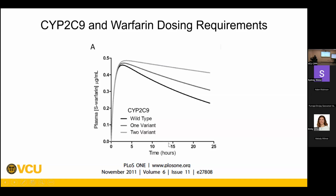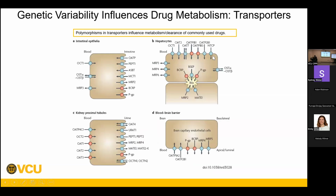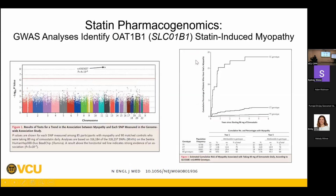So genetic variability can influence the targets of drugs. It can influence the major elimination routes of drugs. And now I'll show you data on transporters. I'm going to focus on one of these transporters, OAT1B1. OAT1B1 is responsible for simvastatin going from the bloodstream into the hepatocytes, where simvastatin does its work, but it is also where simvastatin is metabolized, okay? And so what happens when you have variation in this transporter that takes the drug from the bloodstream into the liver? Well, I used GWAS data to start this story.